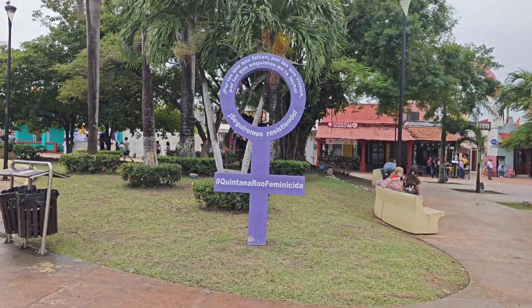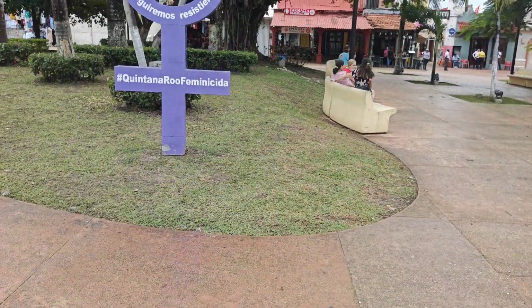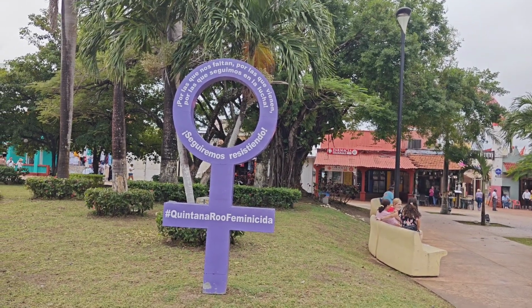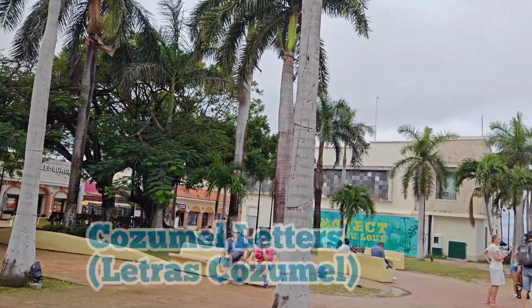Due to this island's history of women coming to this island, Quintana Roo and Cozumel in general has a very strong women's heritage movement here. And so that is very important as well.